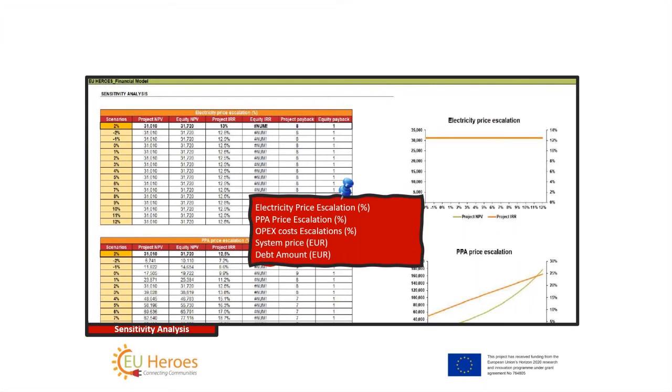Subsequently, you will see there is a sensitivity analysis opportunity. So you can very quickly look at elements such as effect of increasing electricity price, power purchase agreement variations, if your OPEX costs increase, or indeed your capital costs increase. The system price, for example, and the debt to equity ratio as well. Those are all possible to very quickly analyze on a percentage basis with a number of charts as a result generated from that process.